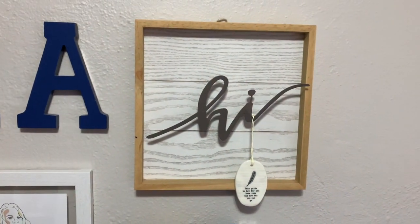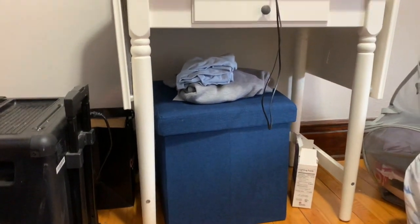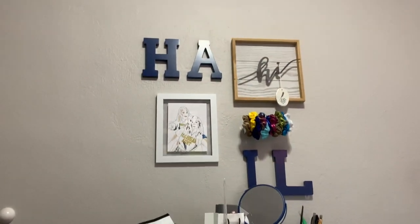I also didn't ever really buy a desk chair because I don't tend to do much homework at this desk. Just in this room, I used to use like the kitchen table or go to the library.